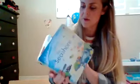There's so many Peek Inside books. This is probably my favorite series. We have Peek Inside the Farm, Peek Inside a Beehive, Peek Inside the Jungle, Peek Inside the Zoo, Peek Inside Animal Homes, Peek Inside Bug Homes. There's so many to choose from.